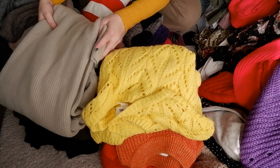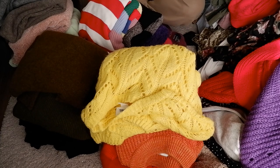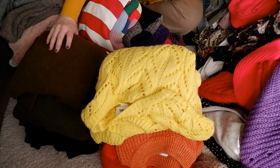H&M cashmere sweater, that's definitely a keep. It's really soft, and it's a replacement for some of the sweater dresses that I got rid of. So those I definitely want to hang on to.